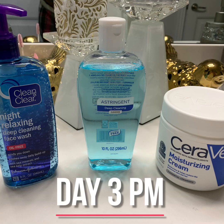This is day 3 PM session. We've got the Clean and Clear Night Relaxing Deep Cleaning Face Wash. The same toner, just the bottle looks a little different, guys. So same routine, just at night.